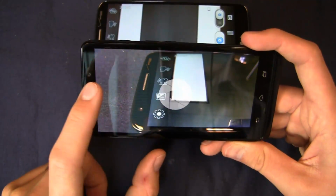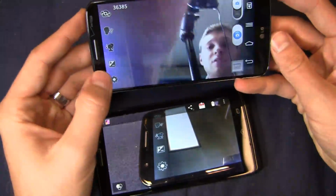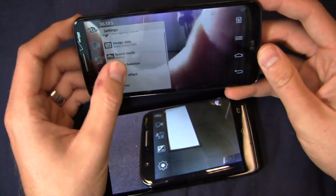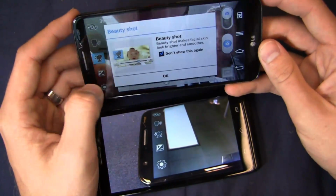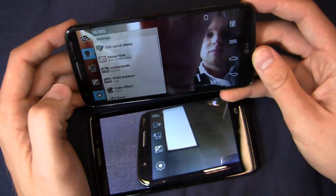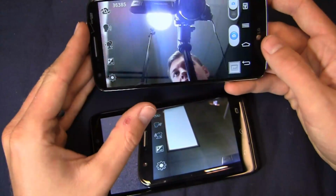I often find that pictures are a little bit grainy, a little bit blurry, as opposed to something like the G2 with optical image stabilization and a wealth of features, including little things like scene mode, nighttime white balance, color effect, and more. I've got a lot of different options over here. I can change it around between modes. Then I can change things around, cheese shutter and more. So a lot of different options to really make this device your own.